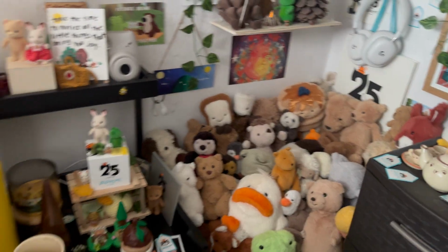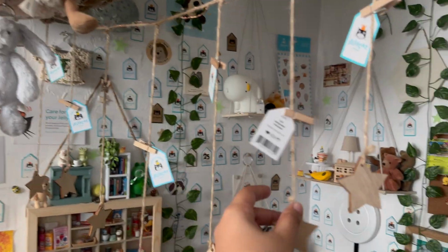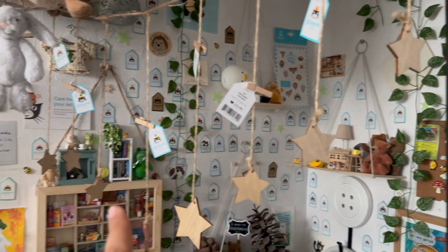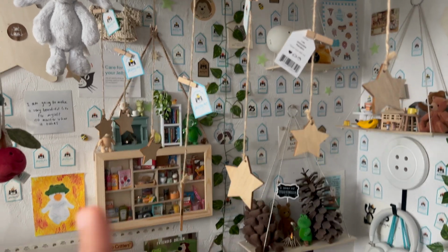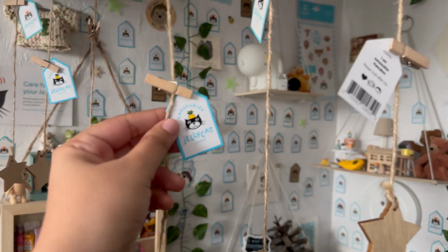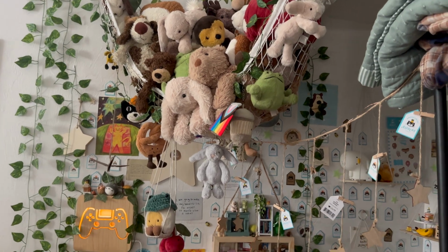And yeah, I think that is pretty much it. Besides, I guess I didn't show this little garland thing. I can't remember where I got this garland from, but it was super cheap. It was either from the Dollar Tree or from Walmart. And I just keep some more Jellycat tags hanging on those with little clothespins. And I think that is pretty much everything.